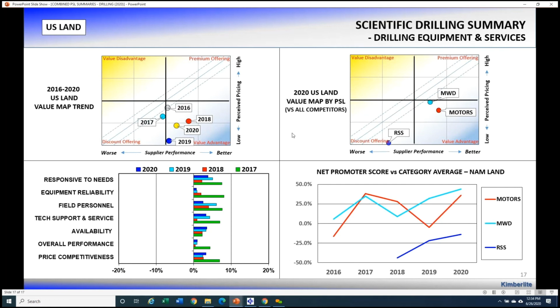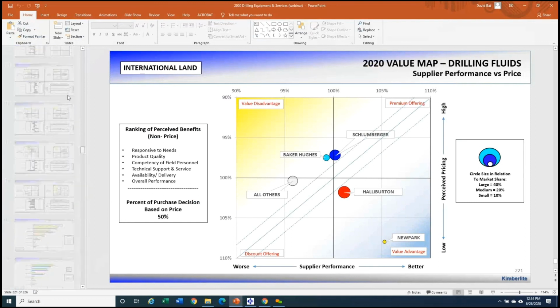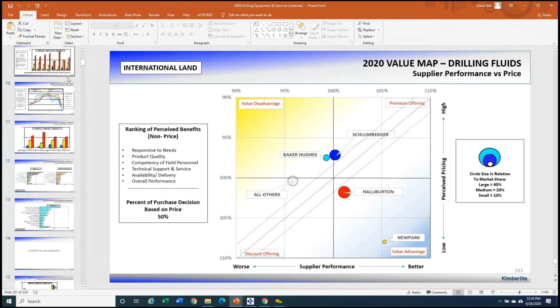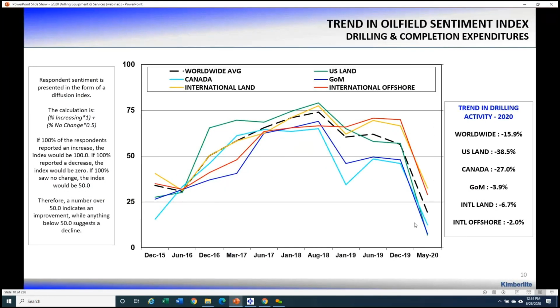And so with that, I'm going to address a few questions here. It looks like there's a question dealing with what future activity levels may look like for 2020. For that question, I think I would go all the way back to the beginning, when I looked at operator sentiment. The rate at which operator sentiment declined is almost like it fell off a cliff. Really rapidly, over about a two-month period, operator sentiment went from being in expansion mode in many regions to being in severe contraction mode.